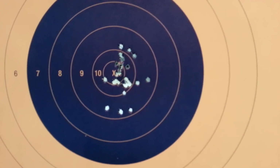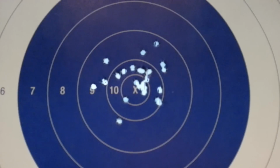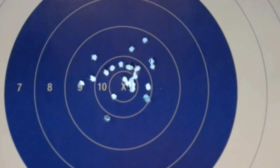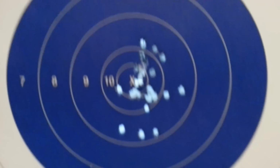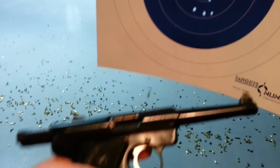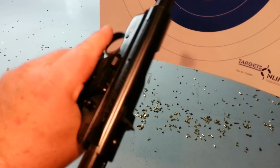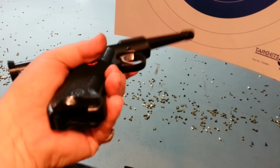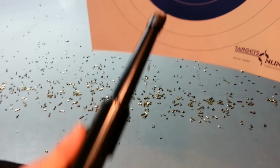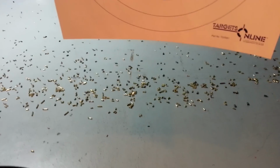Well, so far, pretty good. Can't complain. That's pretty decent. 1, 2, 3, 4, 5, 6, 7, 8, 9, 10, 11, 12, 13, 14, 15. It's about 30 rounds, so it's shot really good. It likes the subsonics, it likes the Federal match, it likes the CCI, no fails to feed, fails to eject. Yeah, I think it's a keeper. Like it. I'm gonna shoot it a few more times, see how we do. Be back in a minute. Thanks.